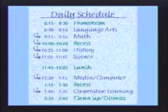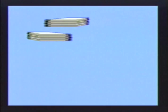Here are some suggestions. First, organize your materials ahead of time. Also, start and end each activity on schedule. And don't forget, reinforce and praise students who transition quickly, like this teacher.